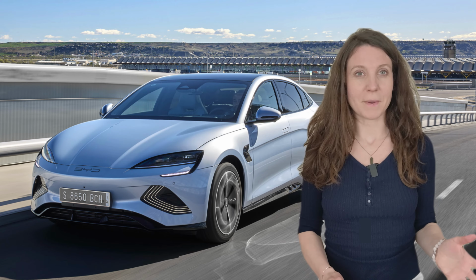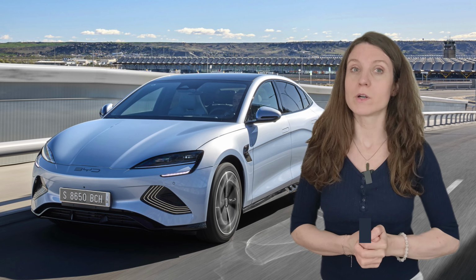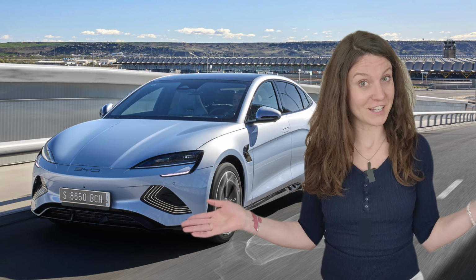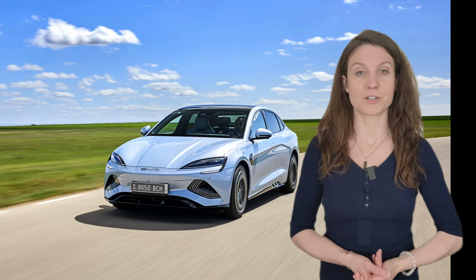Today I want to do a comparison between the BYD Seal Premium versus Performance. And if you think that apart from more power, the Seal Performance doesn't really offer anything extra, you're in for a surprise. Let's check it out. Okay, we have to start with the powertrains.